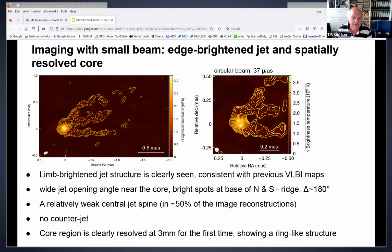Now let's go a little bit more into the details. So these new maps here show again the limb-brightened structure, which was clearly seen already earlier, but now with better fidelity. There's a very wide jet opening angle near the core, and there are some bright spots which seem to be located at the base of the northern and the southern limb. And these hotspots are separated by about 180 degrees. However, some testing also showed us that at least some of this hotspot structure may also be due to the UV coverage. So not everything which we see here may be 100% real. So the azimuthal structure, which I will show later in the ring, is also suffering from UV coverage effects.